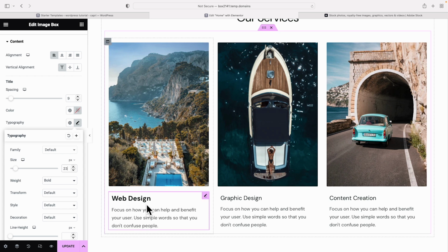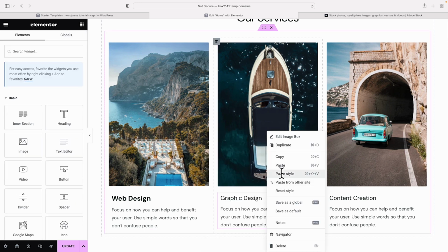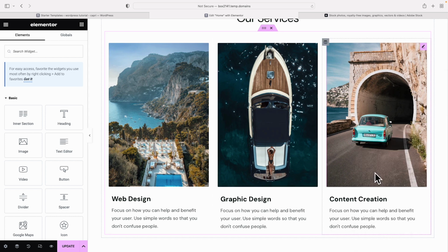Now let's say we wanted to apply these changes to the other two. Well, we could one at a time do the same thing, but that's kind of time consuming, right? So what I'm going to do instead is click on this pencil, right click on it, and do copy, and then right here, paste style. And one more time, it just pastes the style. That just lets you create a style once and then paste it across the board.